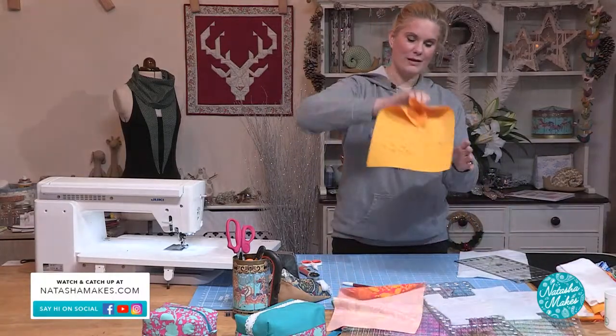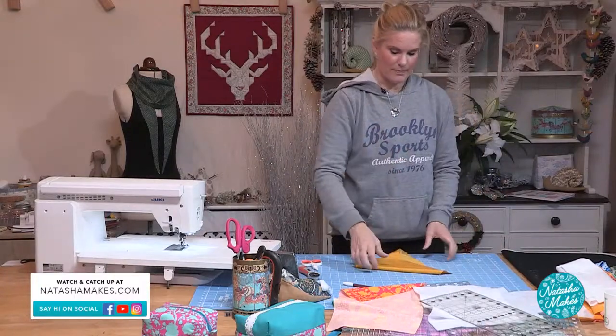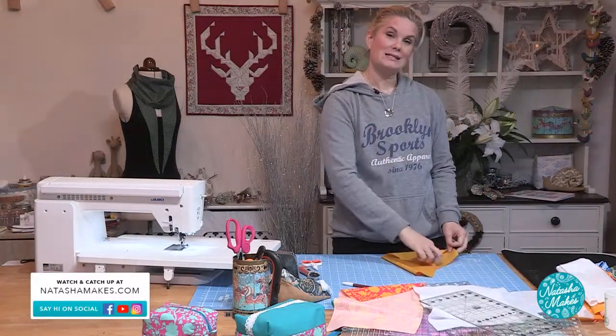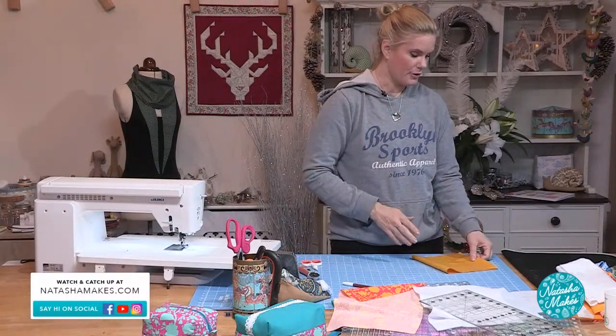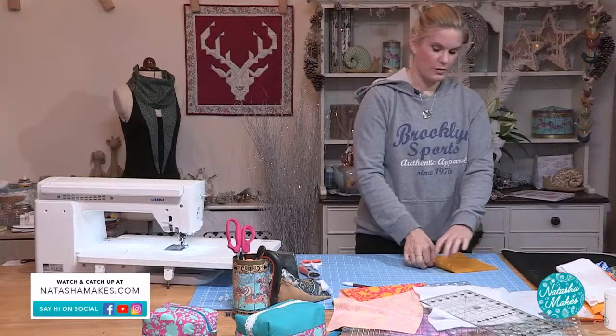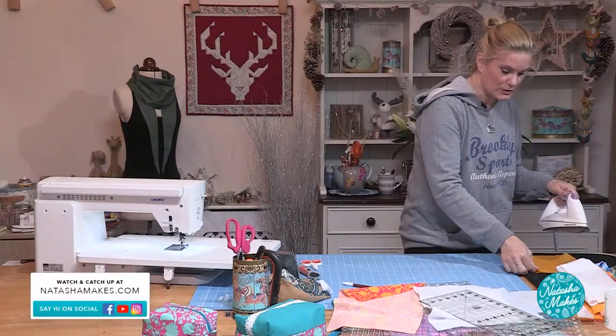I'm going to put that on the lining. So again, this is how we're going to create our pattern. There are loads of patterns out there with the sizes dictated to you. That's absolutely fine. If you want to find one of those and go with those, then that's great. But this is a way that means that you can do it to your size.